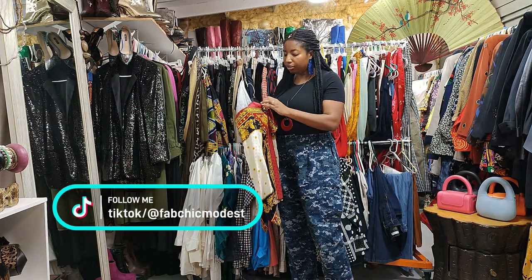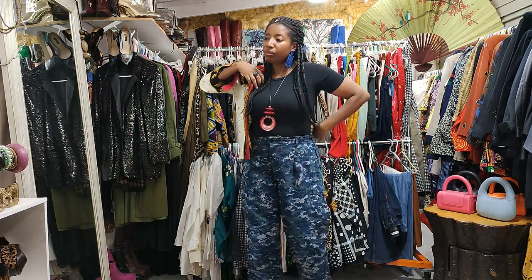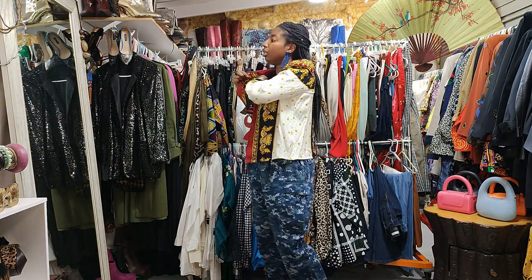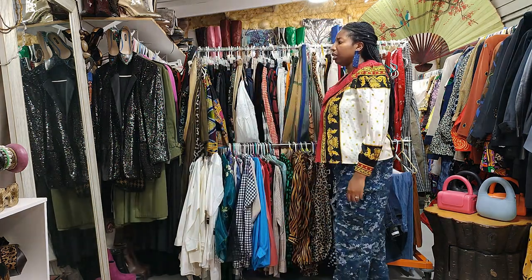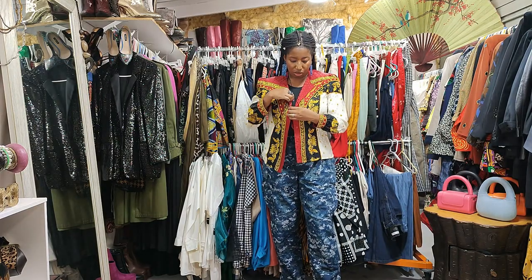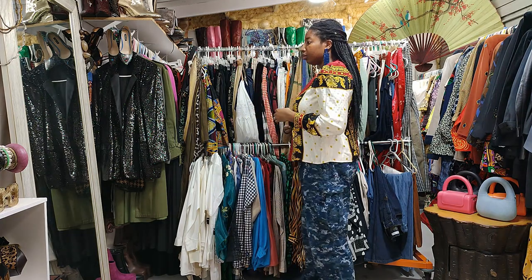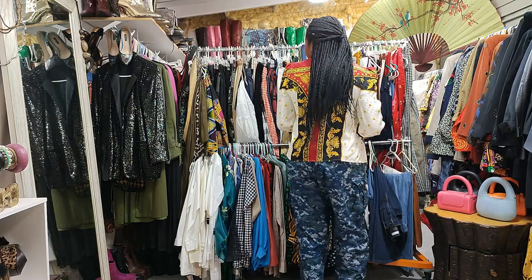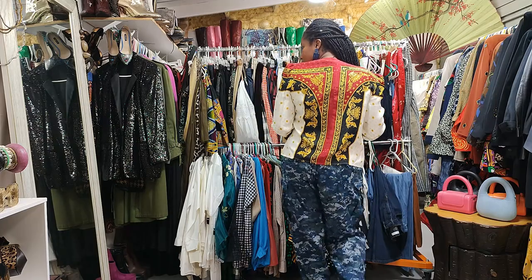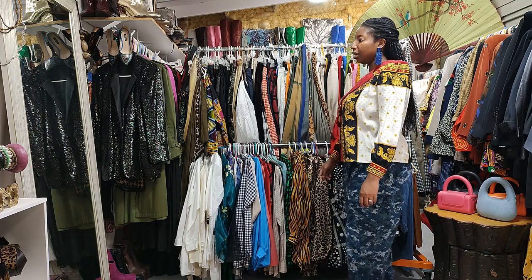So let me try this on. Because it's petite, it's a bit shorter. It looks cropped on me, but I wear cropped shirts or cropped blazers anyways. Oh, yes, it still fits. I'm loving this. And after I button it, it's going to look like this. It goes so well with my necklace as well. Don't you love it? I love it. I absolutely love it. It's definitely staying.